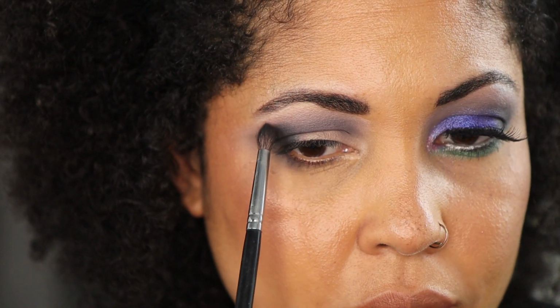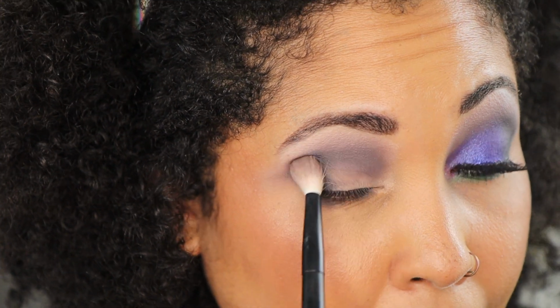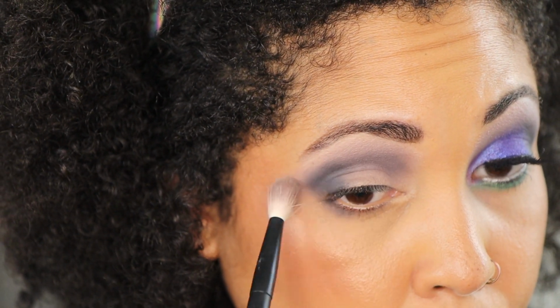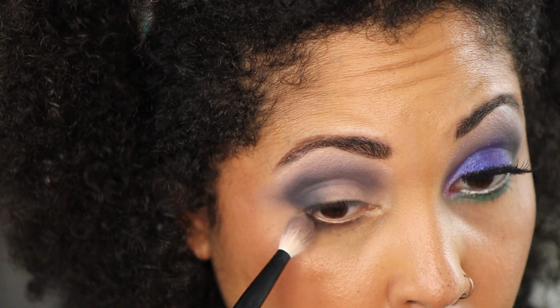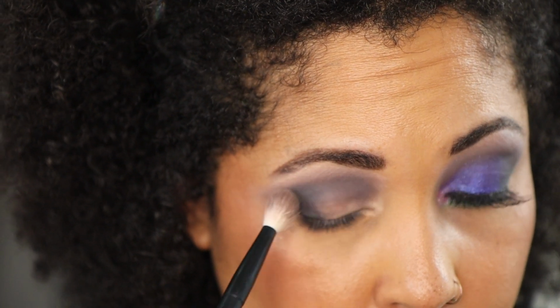Now I'm gonna diffuse this up a little bit, and I'm gonna do that by just taking the original brush and just kind of spreading it out a little bit so it's not so harsh. And I'll fix it up at the end. But we're gonna leave it like that for now.